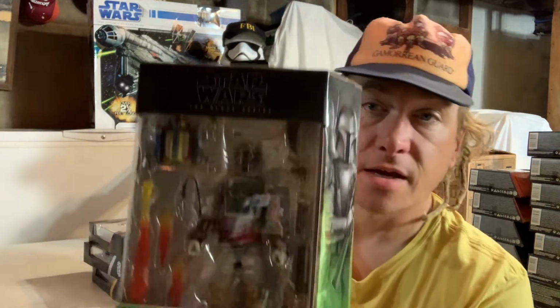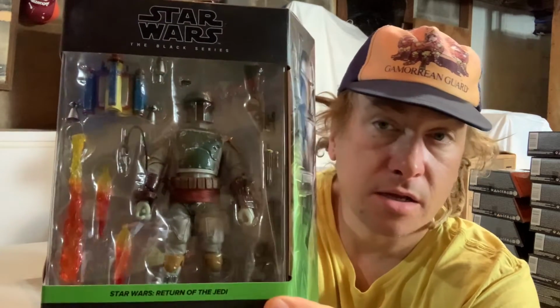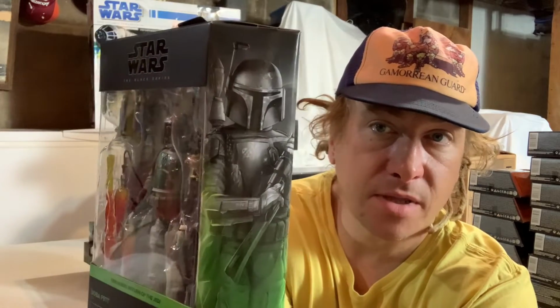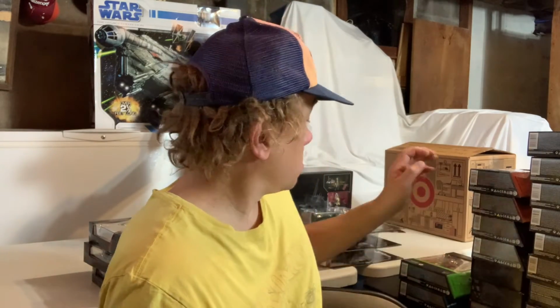Boba Fett, Return of the Jedi. They had a ton of these, and I was going to buy 2, and I was like, I'll come back and get another one some other time. And same old story, I go back and they were all gone, so I'm happy that I did buy this one. Comes with some cool accessories. He's got flames for the jetpack. He's got a gun that's been cut in half from Luke's lightsaber. He's got the flamethrower gauntlet. And then he also has kind of like a grappling hook, supposed to tie Luke up. Very cool figure. Really like that. I was almost tempted to open this, but I was like, nah. If I could have bought a second one, I definitely would have opened the second one.